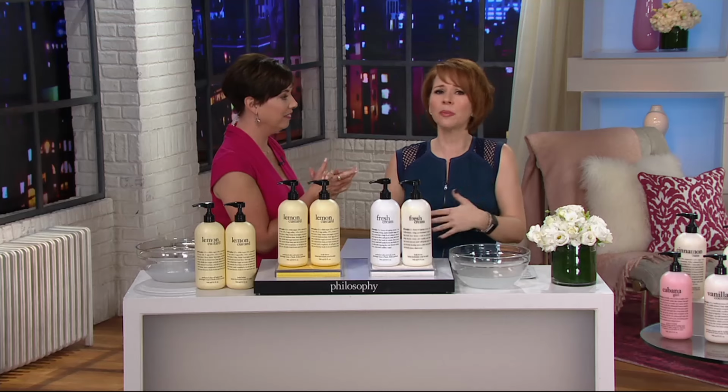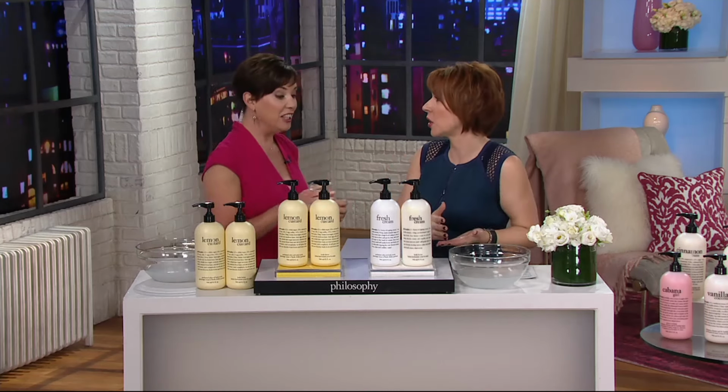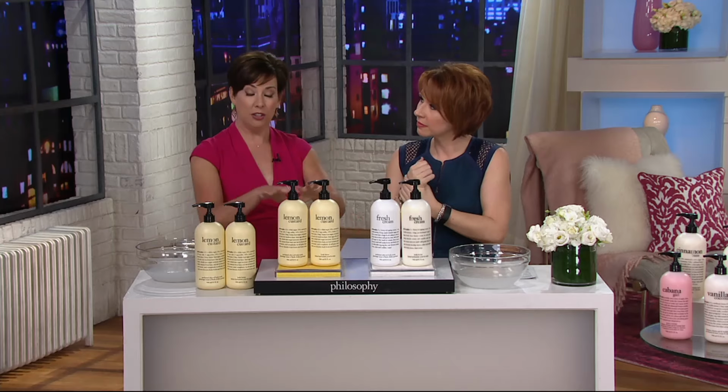I love the fresh cream because you know what? I share these with my kids. I wouldn't put Amazing Grace or Falling in Love on my son, but I would put these on my son. There's just a hint of scent that everyone can use them. And if you have a favorite fragrance, you can use these with them.